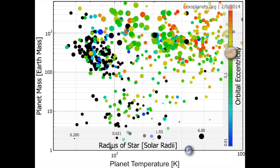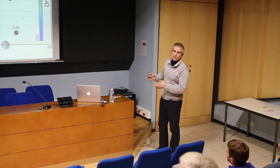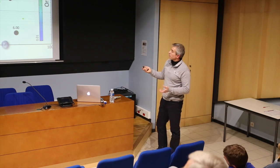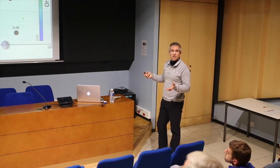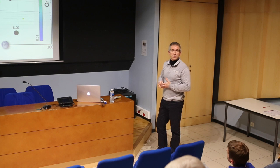Sorry, the color here gives you an idea of the eccentricity. So the black ones are circular orbits, and they are usually very close to the star. This is because tides force the orbit to become circular. And you can see that if you are far enough from the star, eccentricity does about anything. And that's a peculiarity of the solar system. We have circular orbits. It's not the majority of systems.